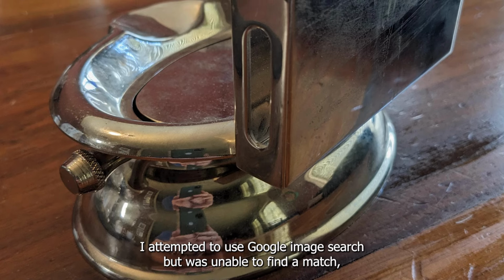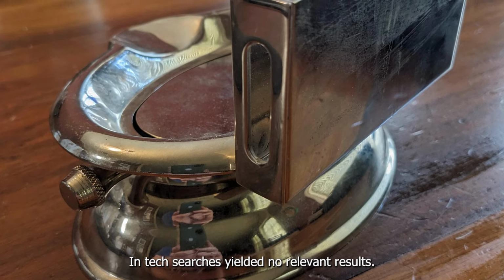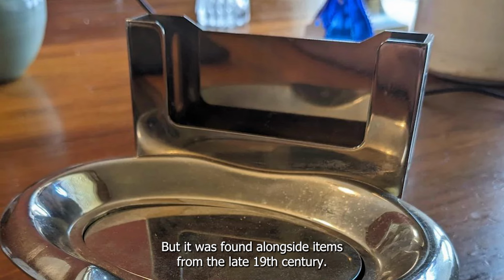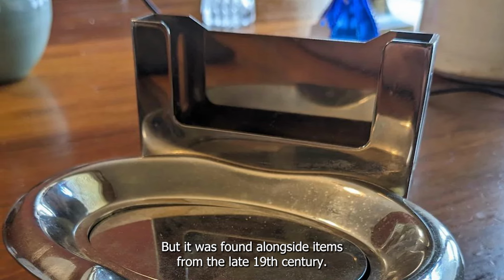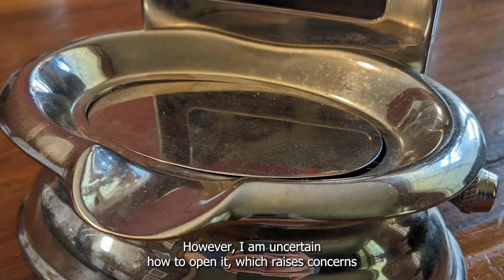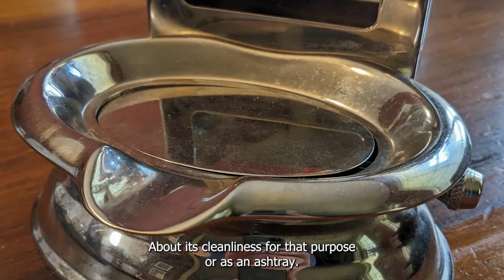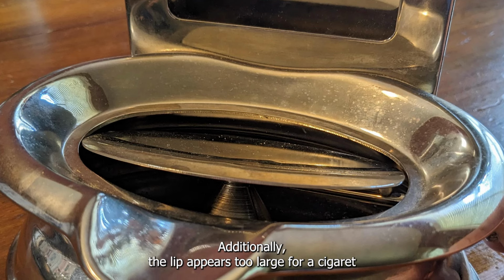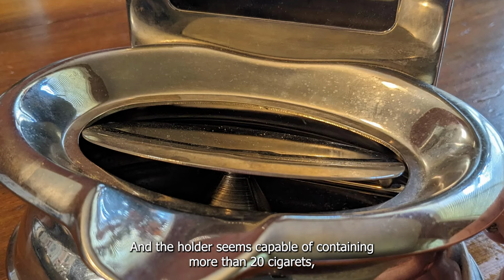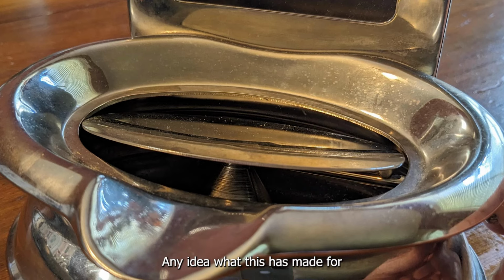I attempted to use Google image search, but was unable to find a match. Text searches yielded no relevant results. The item could date back to the late 1970s at the earliest, but it was found alongside items from the late 19th century. My initial impression was that it might be a banquet refuse bowl. However, I am uncertain how to open it, which raises concerns about its cleanliness for that purpose or as an ashtray. Additionally, the lip appears too large for a cigarette, and the holder seems capable of containing more than 20 cigarettes, which aligns with the standard for cigarette holders from 1931 onward. Any idea what this is made for?